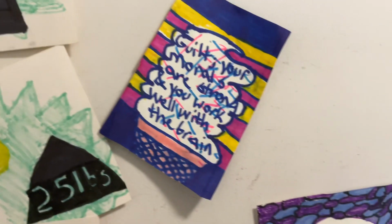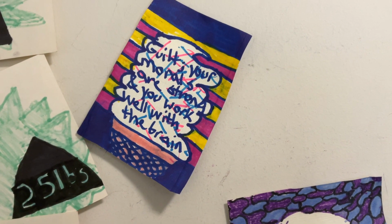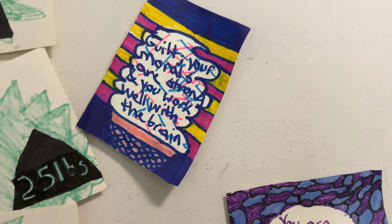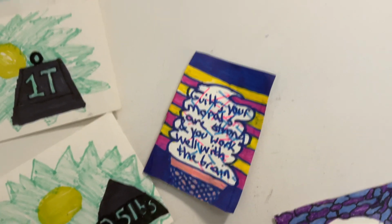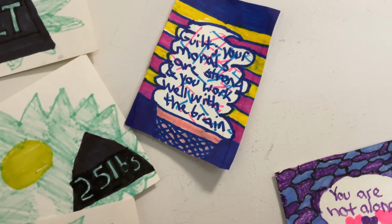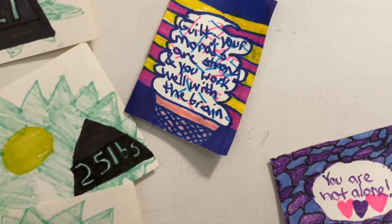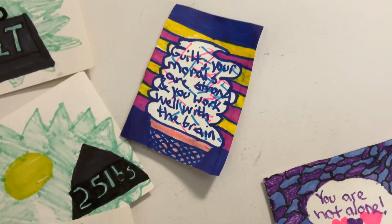Guilt. Ooh, guilt's one that can be associated with depression. Guilt. You're normal. Give me a minute. Oh, morals. Oh, okay. It is normal sometimes to feel guilty. So I kind of did some conjecture in there. Guilt. Your morals are strong, and you work well with the brain. And it's an ice cream cone. Because sometimes when you eat ice cream, you feel guilty. So that's why I drew the ice cream cone.